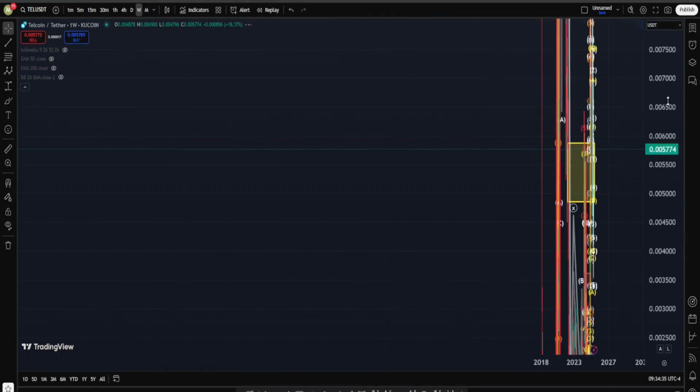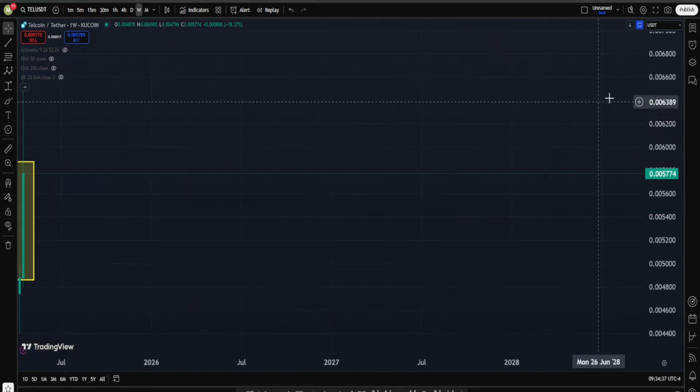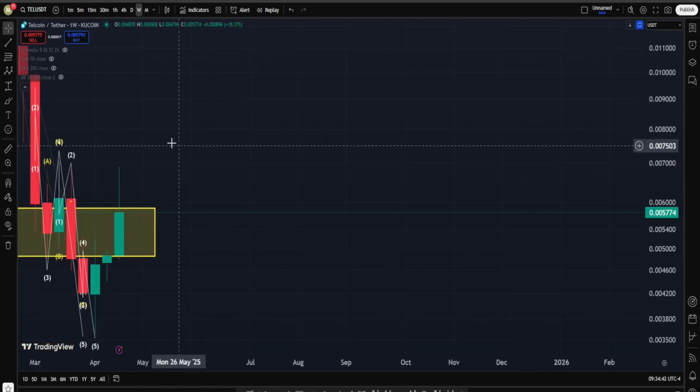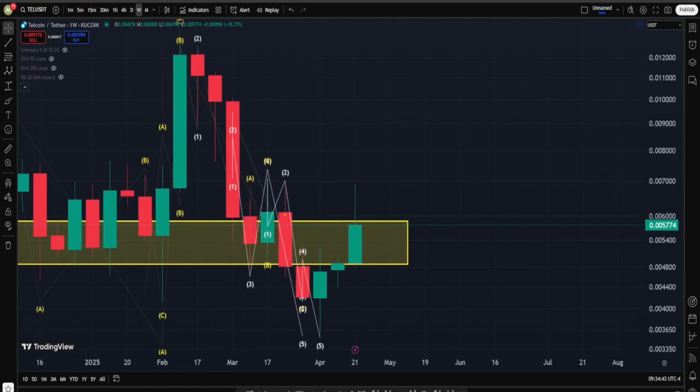Let's go on weekly time frame, zoom in more. Maybe it's best to put the chart on logarithmic scale. There we go. So what happened? As you can see, we definitely had in here a candle close under the region, but followed by that, instead of having a pullback, it seems like that now we are getting a rather strong move on the upside in order to get back above the higher band of this important level, which is about, let's say, like 0.006.